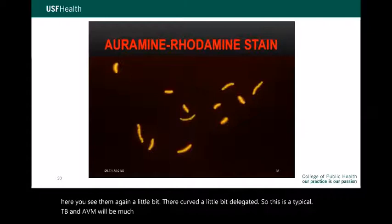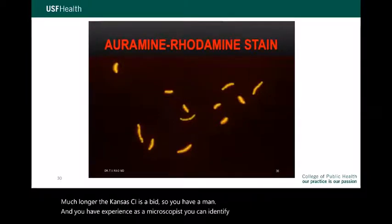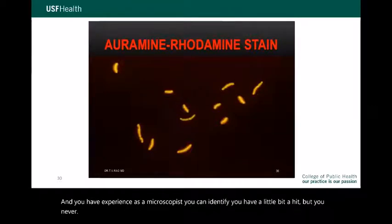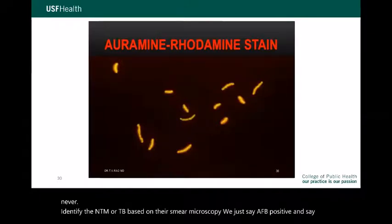An avium would be much shorter. The xenopi, for instance, an NTM, would be much longer. The kansasii is beaded. So when you have experience as a microscopist, you can get a little bit of a hint, but you never identify the NTM or TB based on the smear microscopy. We just say AFB positive and say how many we actually see.